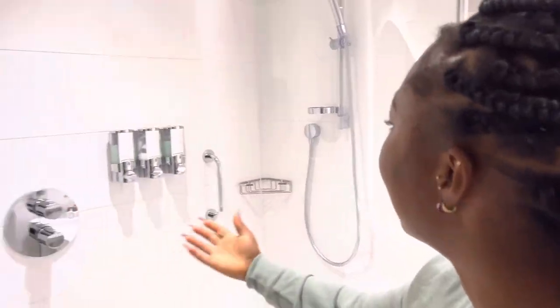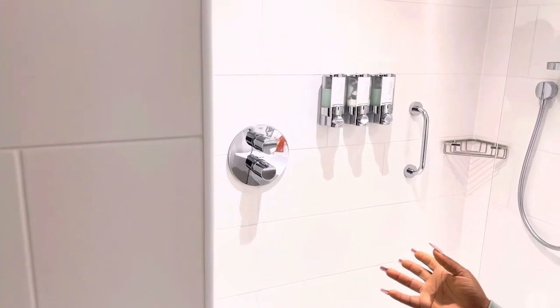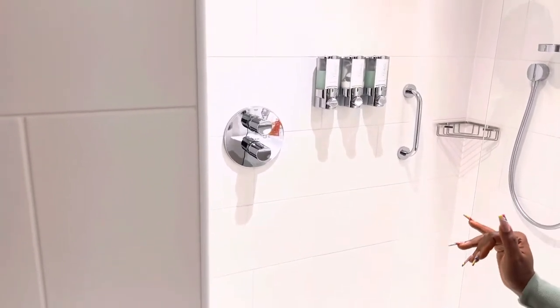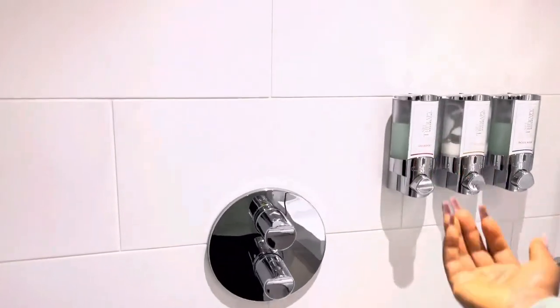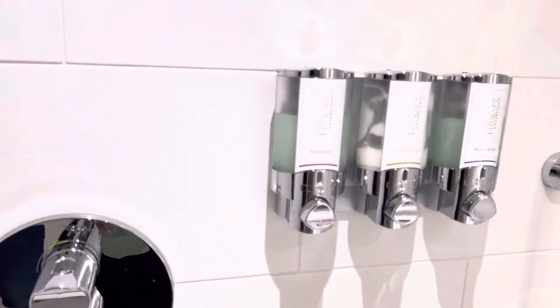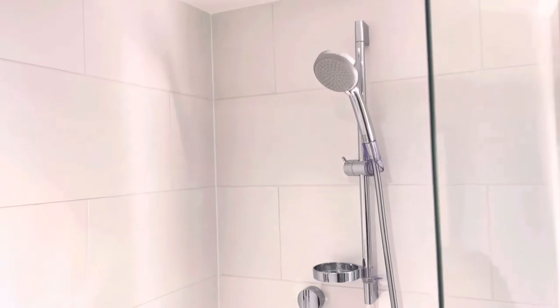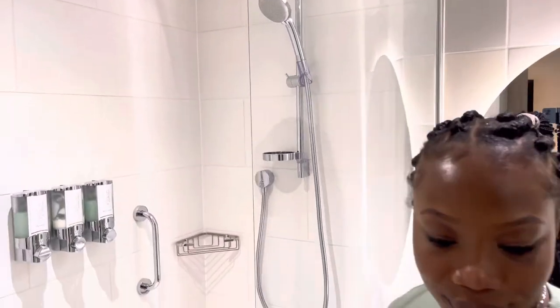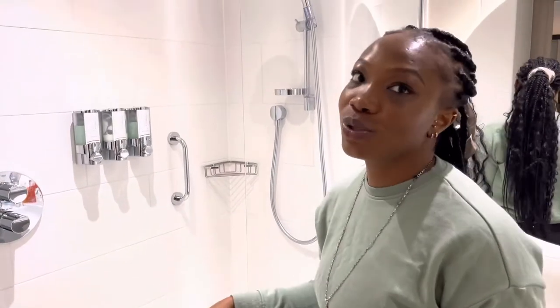So we also have other amenities here. I like the water pressure, it was perfect, and the drain also flows out perfectly. We have other amenities like the shampoo, the conditioner, and the body wash. We decided to use the body wash here just because of how amazing it smells. So practically this is what the queen size room bathroom looks like.